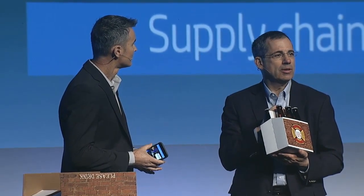So instead of a package really being sort of a dead end, if you will, a package can now become a digital on-ramp back into the internet. In some ways it's an Internet of Things, right? Even though it doesn't have any intelligence, it's got its own unique characteristics. It's kind of going right online with a six-pack of beer.